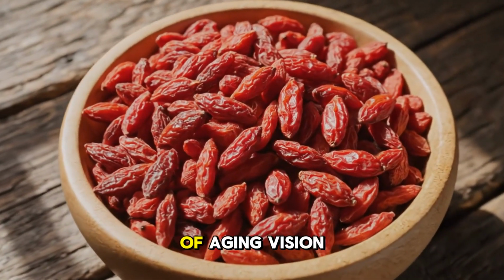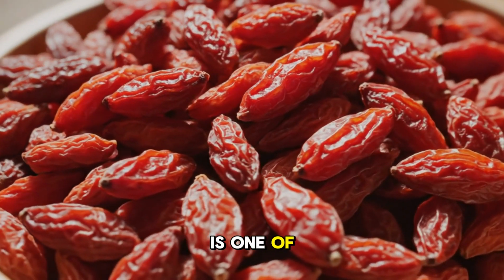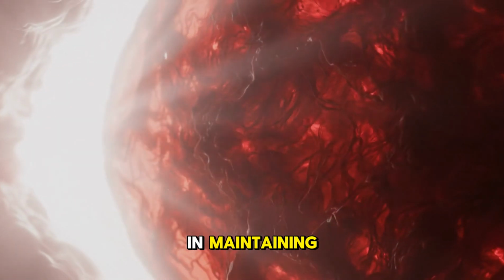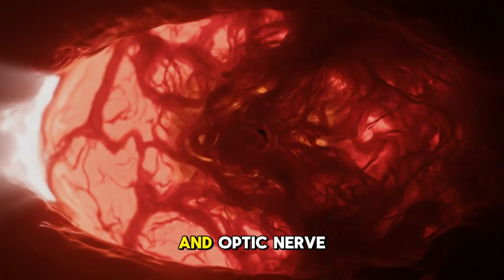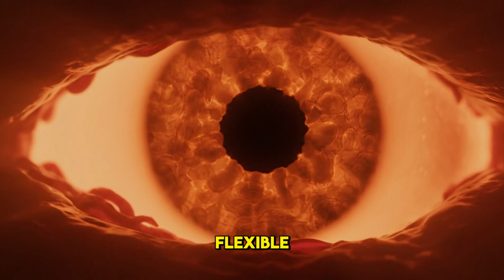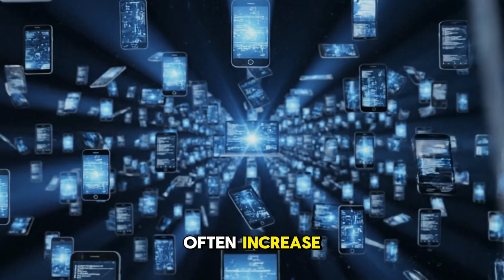Another powerful supporter of aging vision is amla, also called Indian gooseberry. This small fruit is one of the strongest natural sources of vitamin C. Vitamin C plays a critical role in maintaining healthy blood vessels that supply the retina and optic nerve. It also supports collagen, which keeps the eyes hydrated and flexible. As collagen declines with age, dryness and discomfort often increase.